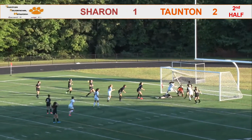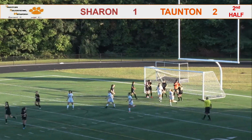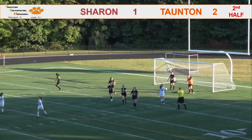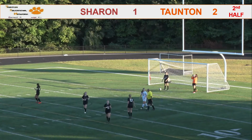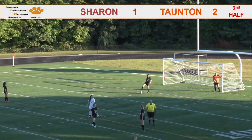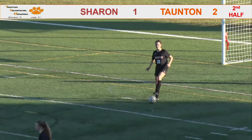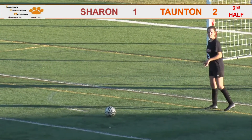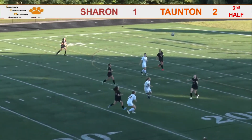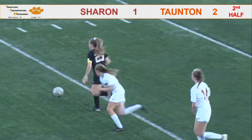Good save by the Taunton Tigers goalie. Whistle is blown, there's a penalty on the Sharon Eagles. Good defense by Taunton Tigers and by the Taunton Tigers goalkeeper. Taunton Tigers in possession of the ball, kicking the ball back in. 14, the Sharon Eagles kicks the ball up. And 25 pushes back.